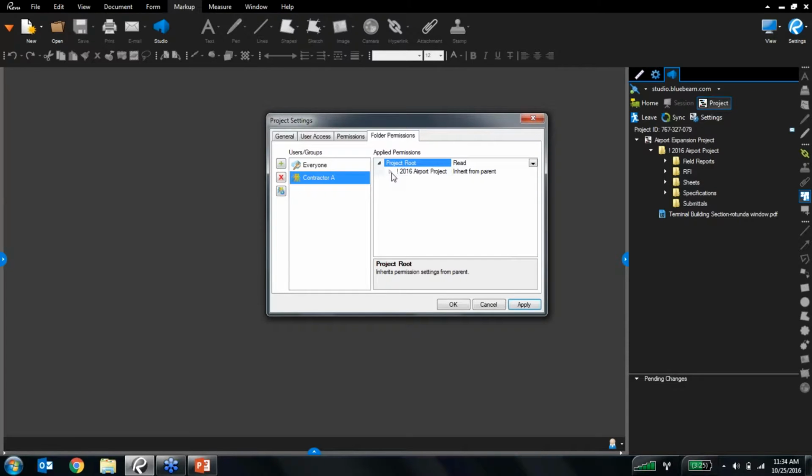I want to give them access then to, as I go through, see maybe just, I want them to be able to read and write to the field reports because they're going to need to be able to upload new photos for me. I want them to be able to read and write to our RFI folder, and I want them to be able to just read only, so that'll inherit from the parent for the Sheets folder. And for specs, maybe I want to hide that. I don't know why you would hide specs from the contractor, but I can hide an entire folder.